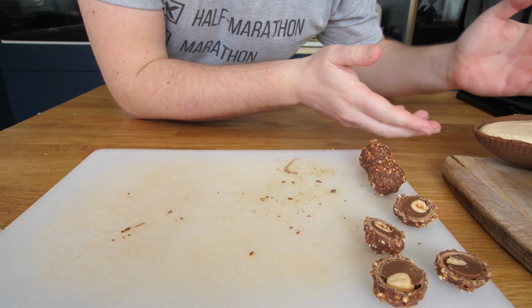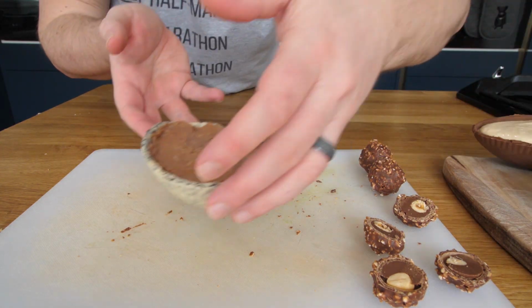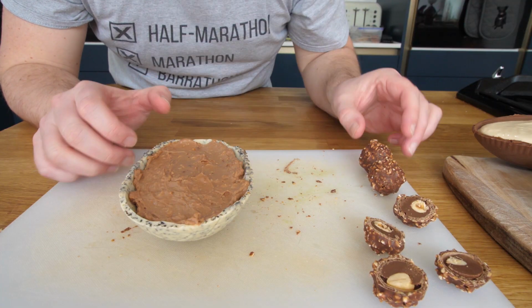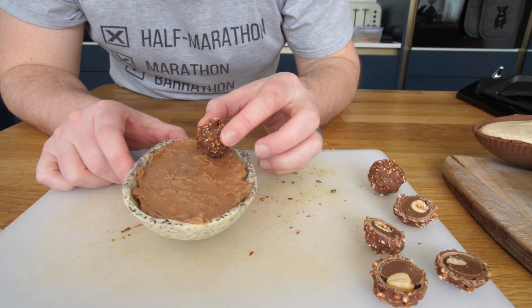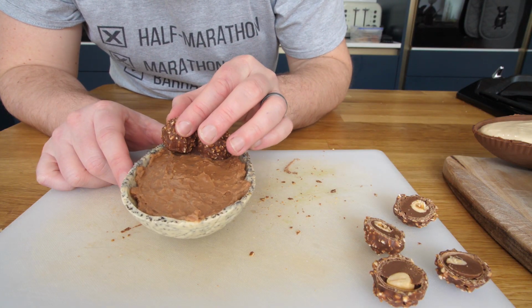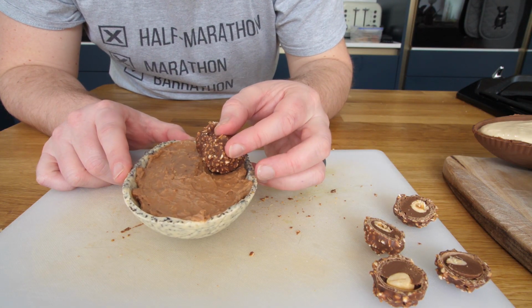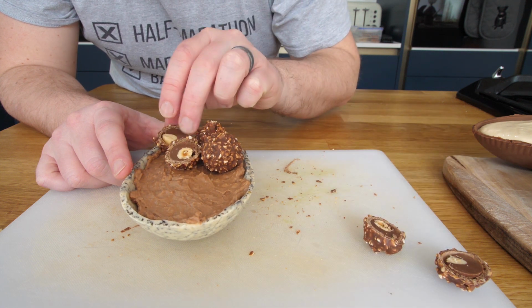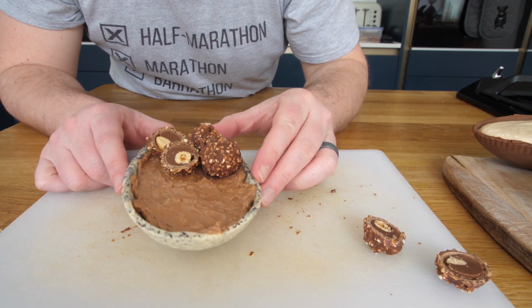So let's go with the, well, we've got the Ferrero Rocher sat there. Remember, this is a sensational filling. And what I'm gonna do is, see, it's a little firmed up, but that's good, we want that. Don't want any of it sinking. And I'm just gonna, I guess, stick them in one end. I think, yeah, something like that.